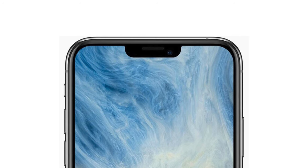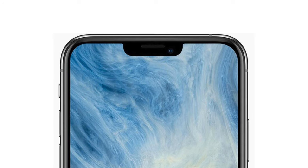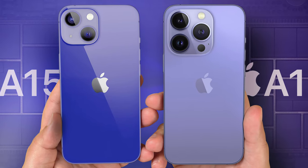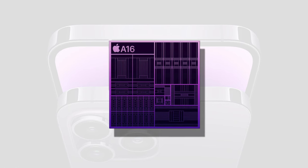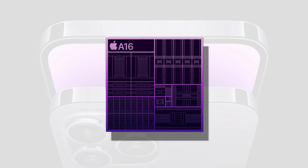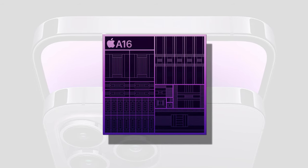Now as for other upgrades to expect, I'm expecting a new chip of course, but it likely won't be the flagship chip like SE's in the past, since now the regular models don't even get that, and so considering the regular 15 should get the A16 chip, I think the SE4 is also going to get that. And by the way, I don't see more RAM coming to the SE, I think 6GB is going to remain exclusive to the higher end models.